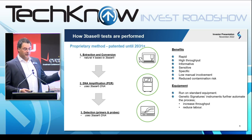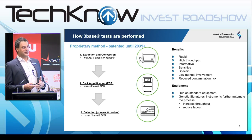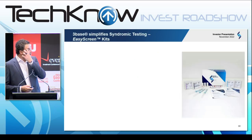As I said, we do run on standard equipment that's in the lab, but we also make instruments and supply instruments because these further automate the process. Less hands-on time, and we can increase the throughput. Again, these are the printers in that printer and cartridge model.